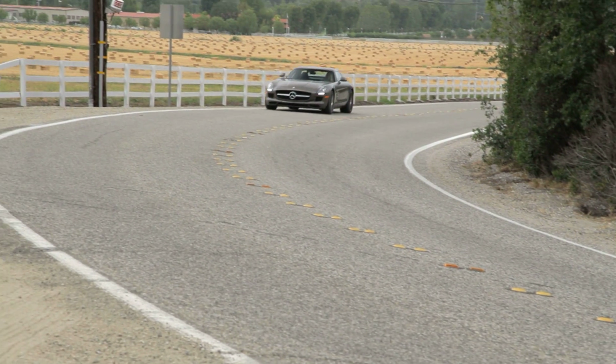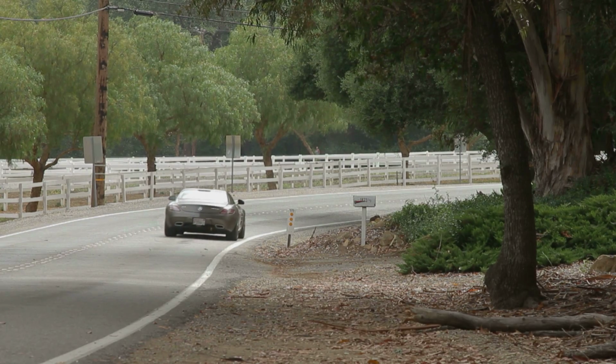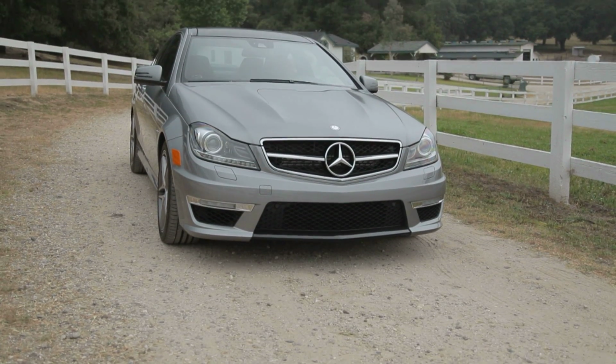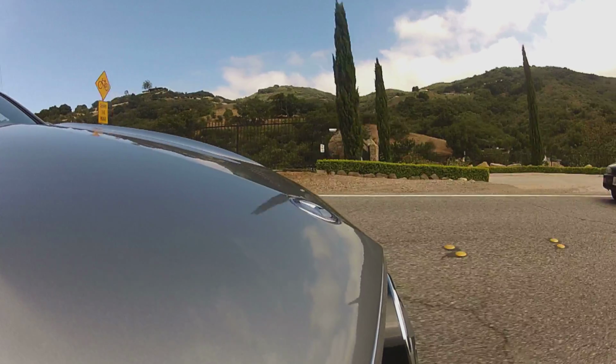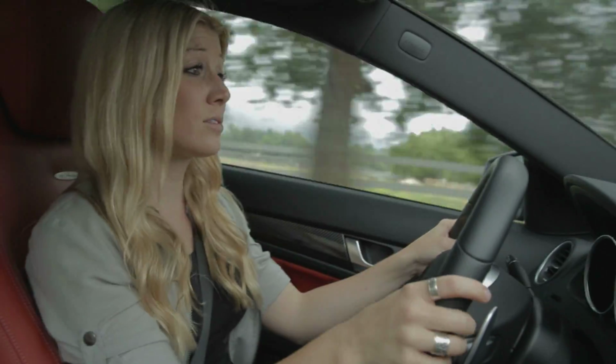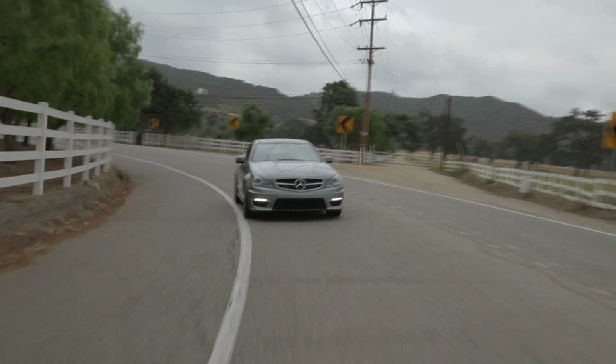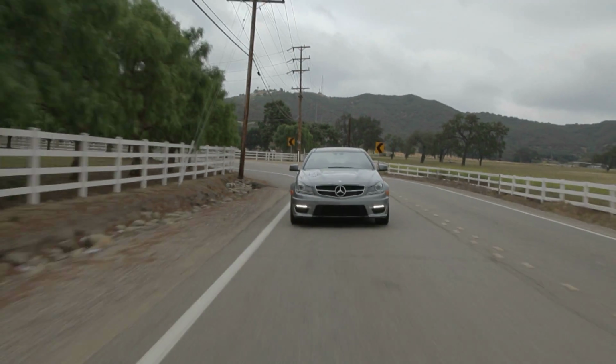While the SLS class is coveted by some, others deem it far too impractical. So now it's time to get behind the wheel of a car that could be an everyday driver, the C63. Now this has been called one of the best performance cars of all time. And not only is it fast and powerful, but it also gets a lot of points for handling. People often debate which is better, the C63 AMG or the BMW M3.